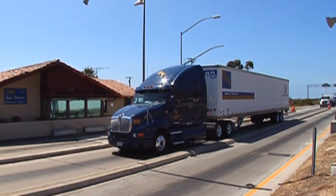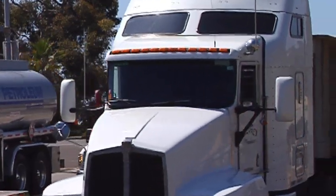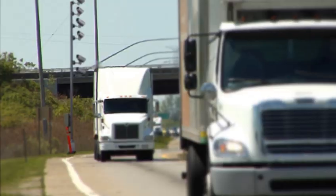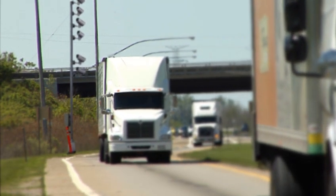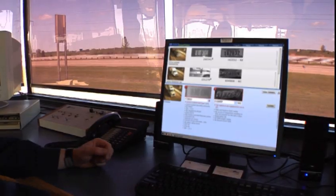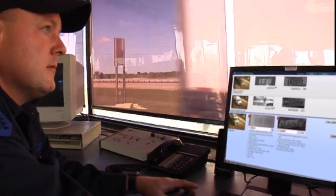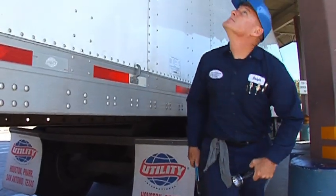360SmartView. It's an exciting new way for state enforcement officials to get a comprehensive look at all trucks coming into their inspection facility. 360SmartView combines cutting-edge technology with the most current, complete, and correct data on commercial vehicles. Now, with 360SmartView and what your eyes tell you firsthand, you have a complete carrier profile.